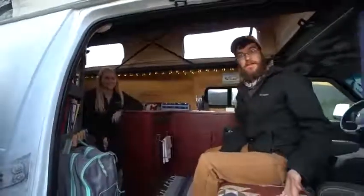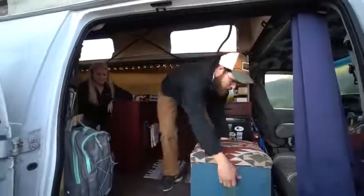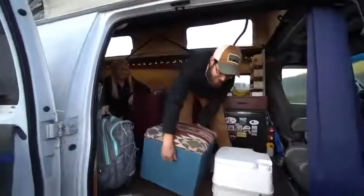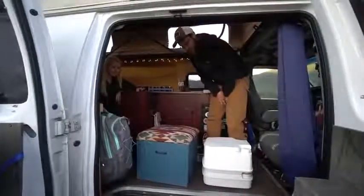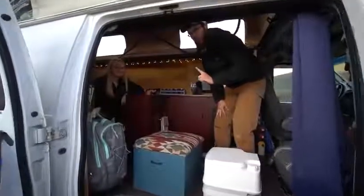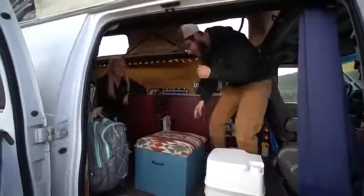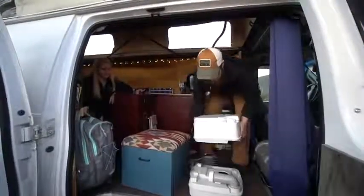So this is not only a nice fancy seat or footrest, but this is where we do our business. It's just a simple, self-contained toilet, and it is really not as nasty as it sounds. Yeah. This is for number one only, please. But it really is simple to take apart, and you don't have to get your hands dirty doing it.